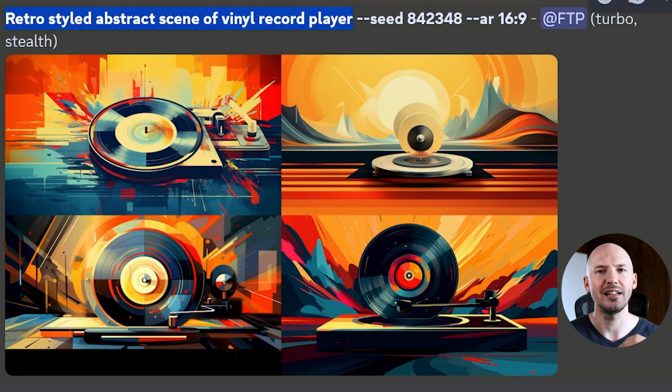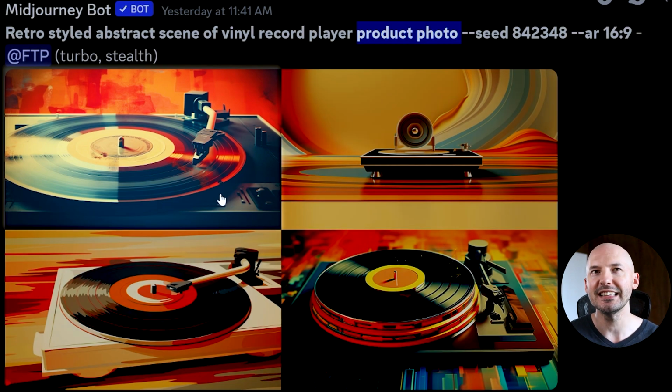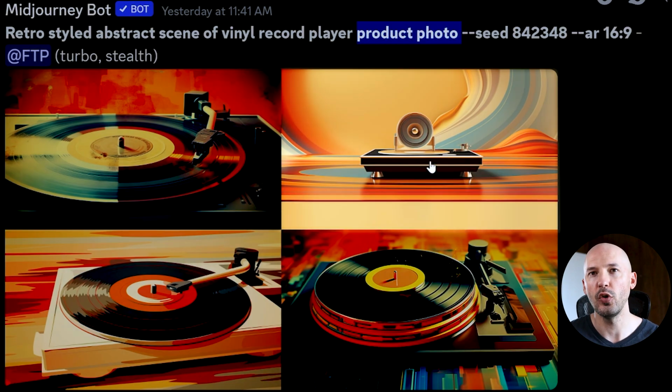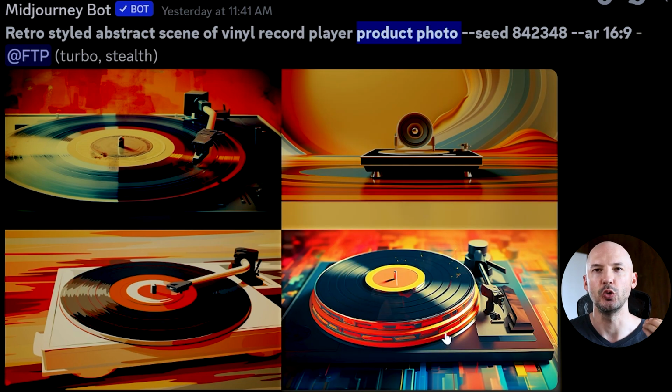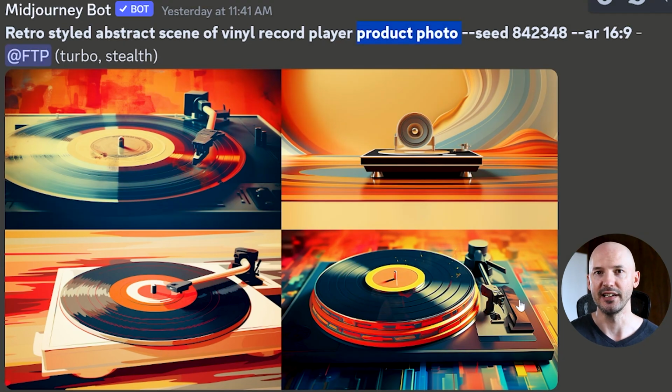You want to try rendering an object? Like a retro style abstract vinyl record player. Beautiful images, but clearly artistic and creative. Not realistic. You can add the words product photo to your prompt and generate a beautiful mix of creative reality. I mean, look at the shading in number 1, the form in number 2, the physical weight that you can see in number 4, and the stylish design of number 3. I can't recommend product photo enough. And for these, I use the same seed number so you can really see the difference that that phrase makes.